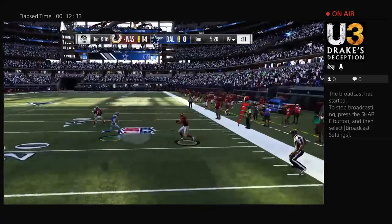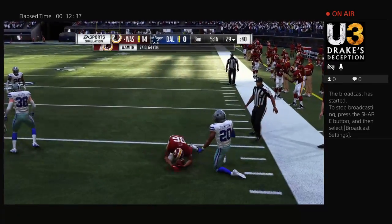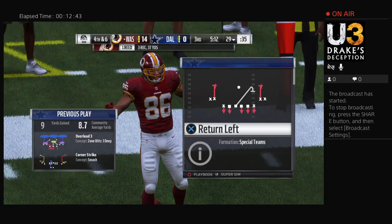Throwing on 3rd and long. Smith, that'll be caught right side by Reed. And he'll get to the 29-yard line, brought down there. They do get 9, but it leads to 4th down.